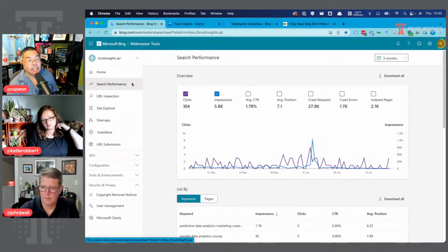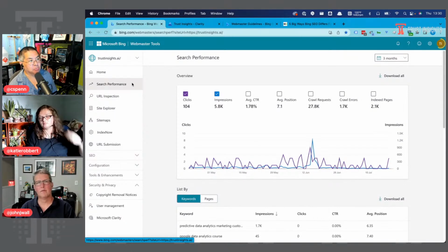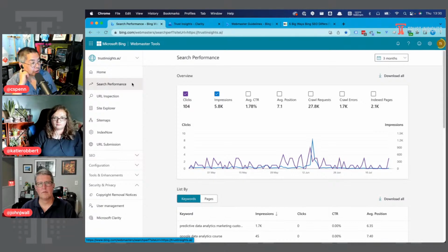It depends on how much is wrong, right? So the bare bones minimum is, in any of these tools, if there are things that are glaringly wrong, things that are throwing errors and they're fixable errors, fix them, right? That is sort of the table minimum. If you don't do that, I'd say you're missing out. So first order of business, anything that Bing says, hey, this doesn't look right, and it's fixable, fix it. Like in our case, the multiple H1s, we're not going to fix that. We're just going to accept that that's the reality.